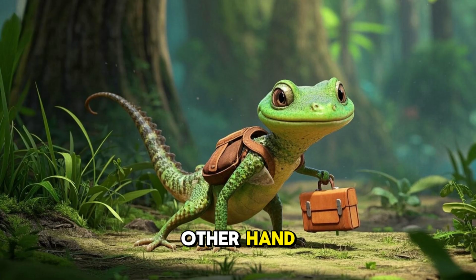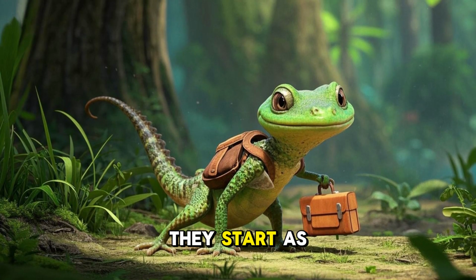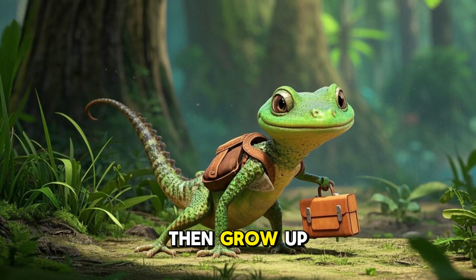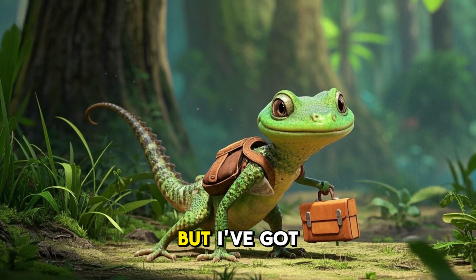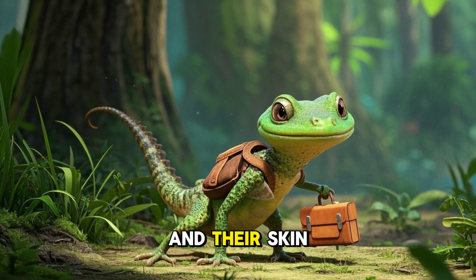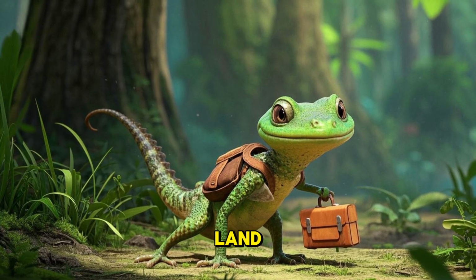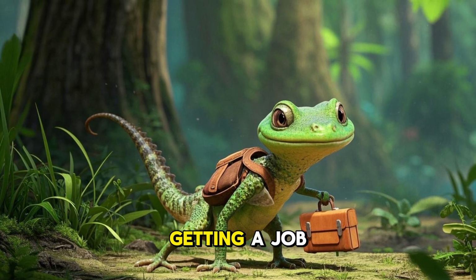Salamanders, on the other hand, go through metamorphosis like responsible amphibians. They start as aquatic larvae, but then grow up and move on to land. It's like they're saying, thanks for the swim, but I've got places to be. They lose their gills, develop lungs, and their skin changes to adapt to life on land. It's the amphibian equivalent of moving out of your parents' basement and getting a job.